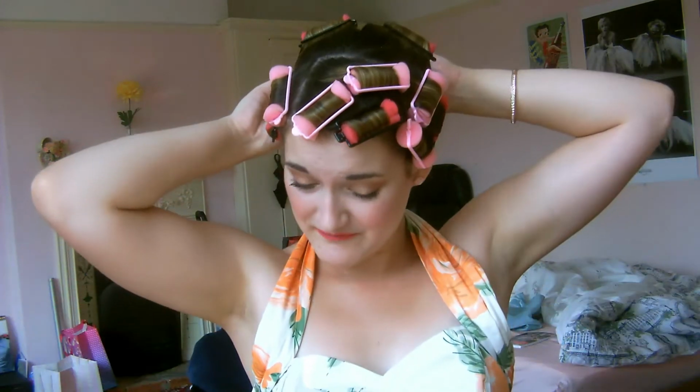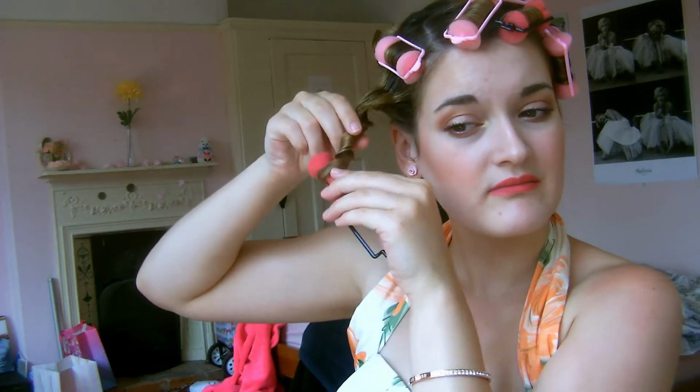Okay, so I'm just going to fast forward through taking out all of these rollers. Oh my God, the roller I just took out is solid as a rock. Well, that's going to take some brushing out. You can see the motion of how I take that out. Look at that perfect little curl. Also, ignore my roots, because they are awful.